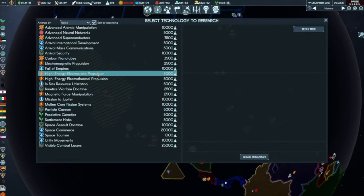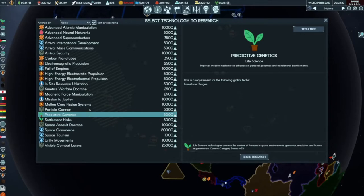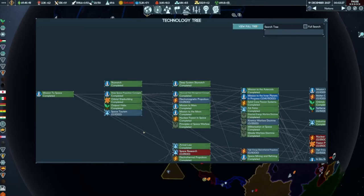Okay, so that was the first one towards... predictive genetics? Yeah, we're gonna have to look through the tech tree. First tech tree, second tech tree.